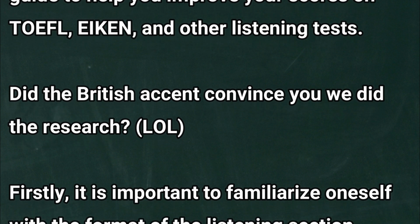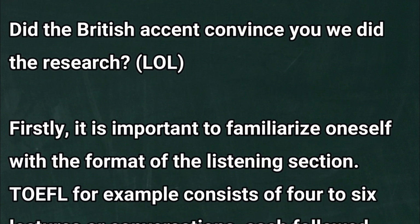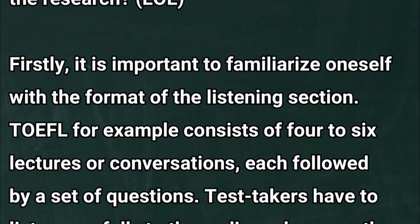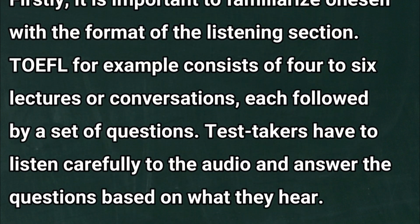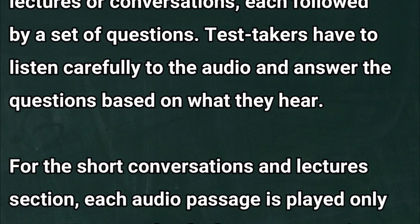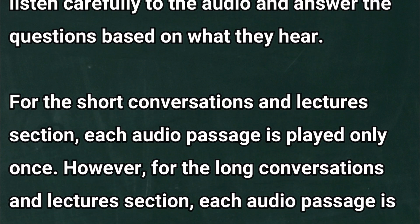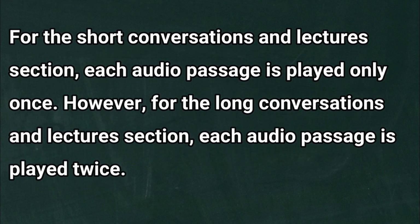Firstly, it is important to familiarize oneself with the format of the listening section. TOEFL, for example, consists of 4 to 6 lectures or conversations, each followed by a set of questions. Test takers have to listen carefully to the audio and answer the questions based on what they hear. For the short conversations and lectures section, each audio passage is played only once. However, for the long conversations and lectures section, each audio passage is played twice.